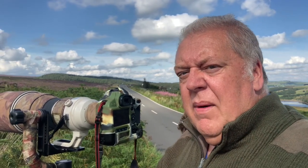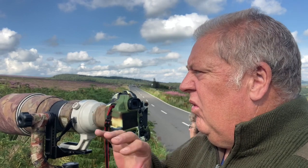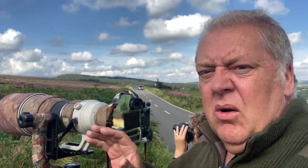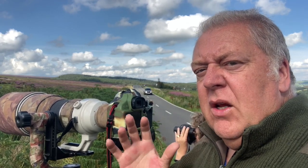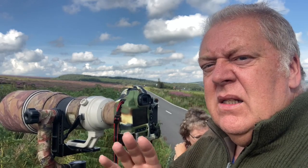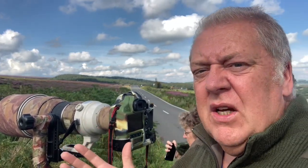So what I'm doing now is I'm going down the road about 50 foot, stopping, scanning all the heather, and if I can't see anything after a little while, I'll move another 50 foot down, stop, move another 50 foot, and just keep doing that down this road, just for the off chance of spotting one.